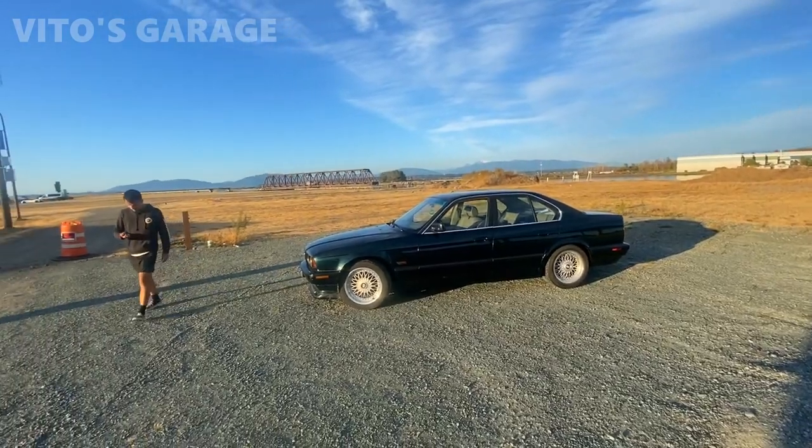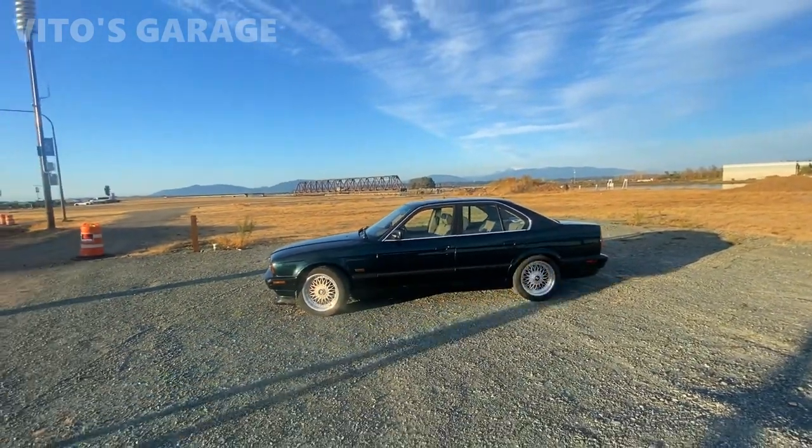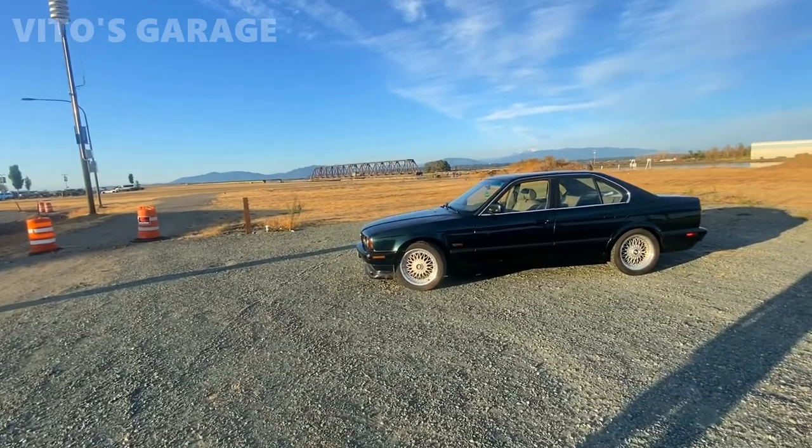Well, guys, we're almost home. We just came here so we could take some cool pictures of this amazing beast. It was really awesome driving this car, even though it's got a vibration and stuff that we will figure out.